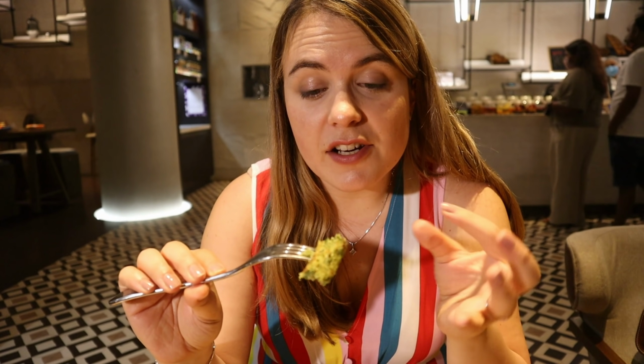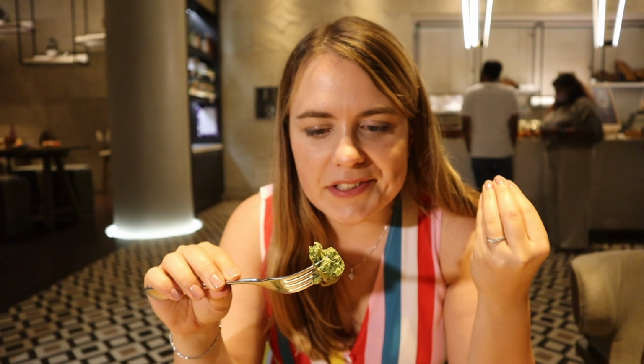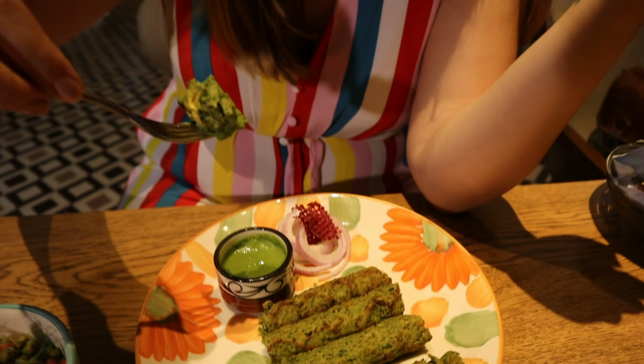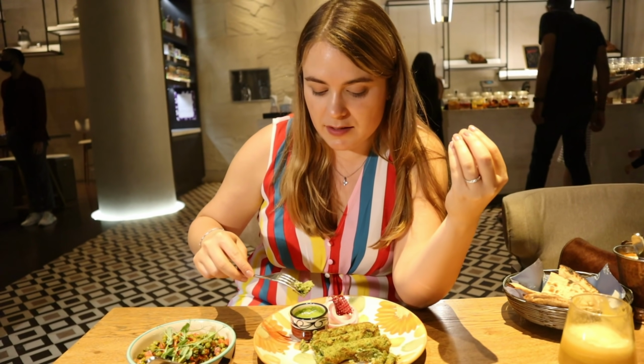I love the fact that it's full of veggies, first of all. There are really interesting spices, kind of different from the ones that I normally taste in the other types of food in India. And it's crumbly, which is really interesting. I thought it would be a bit crunchy outside and soft inside. Let me try it with the chutney. Everything tastes so much better with the chutney. I think it's because it's super fresh. The coriander chutney, wow. It just makes the plate complete.